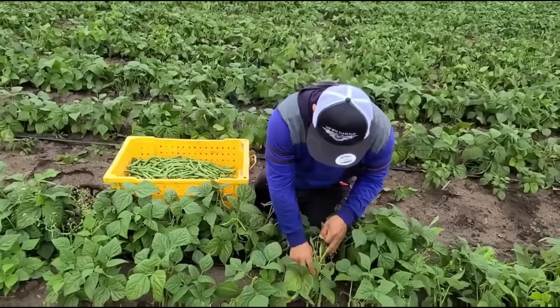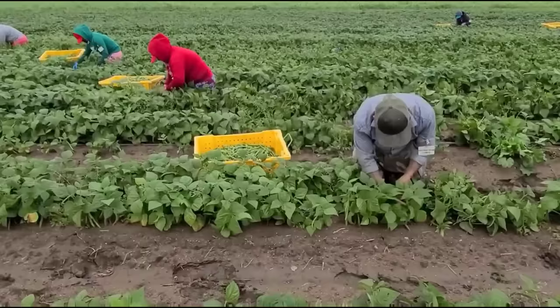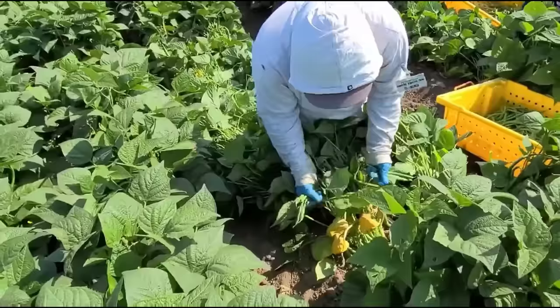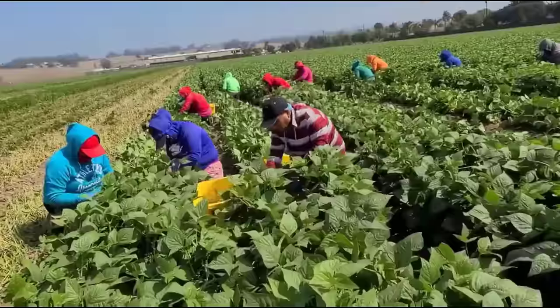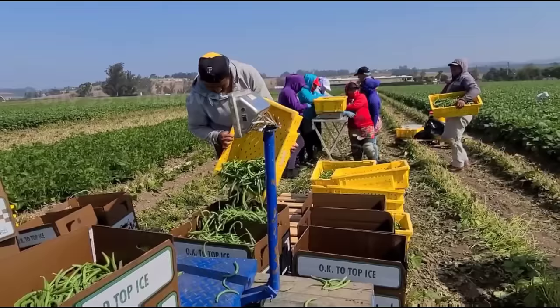In 2021, the green bean acreage in the United States is about 200,000 acres, of which Wisconsin, Florida, Michigan and California are the states with the largest cultivation area, accounting for 80% of the country's green bean growing area. Millions of green beans will be picked and placed in plastic trays. Next, they will be poured by this man into boxes with a weight of about 22 pounds each.